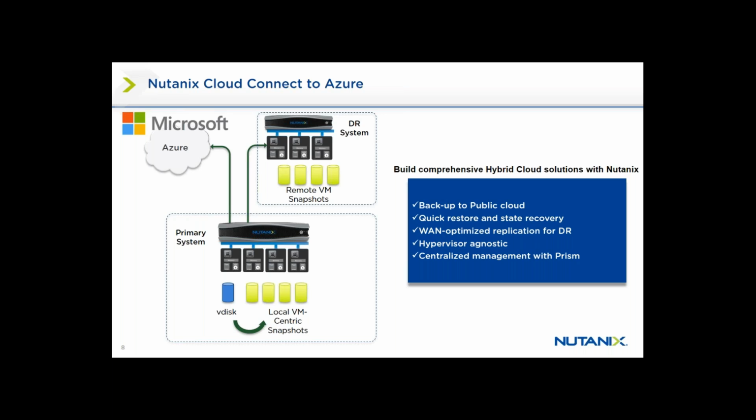Now, again, this is only backup. You can restore, but this is not full-fledged DR yet. There is a roadmap to eventually have DR where you can actually flip over, and then workload portability down the line. But right now it's backup only.